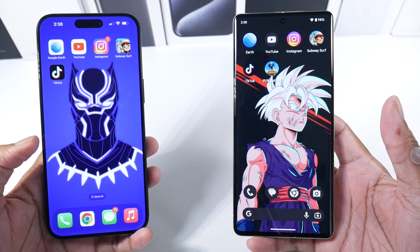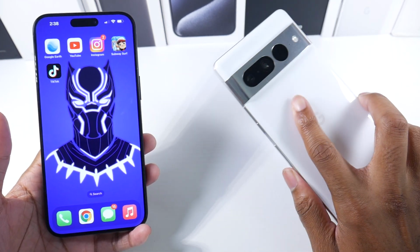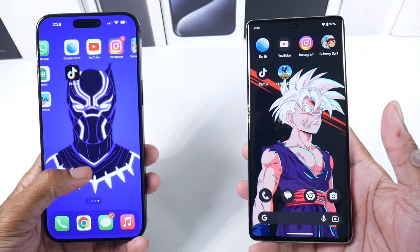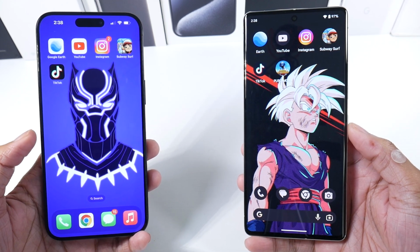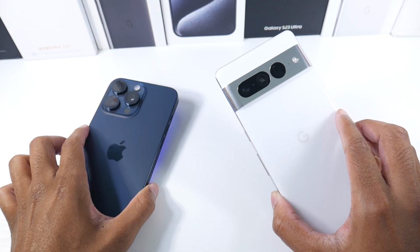If you guys don't know, I take all of my YouTube Shorts with the Pixel 7 Pro. I really like the video, but you can argue that they've got to do some work on the video for sure. But yeah, let's go ahead and get into this. I want to kick it off with the cameras, actually. Let's just go ahead and get into the camera comparison.